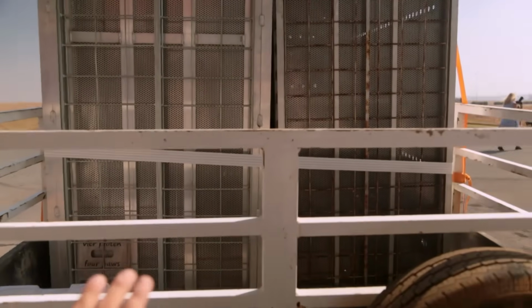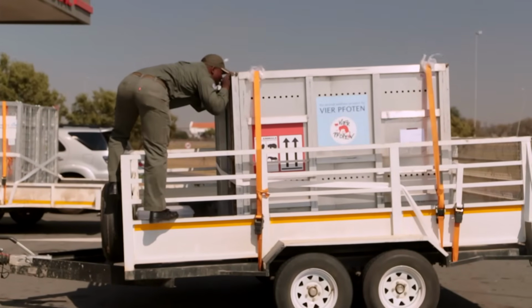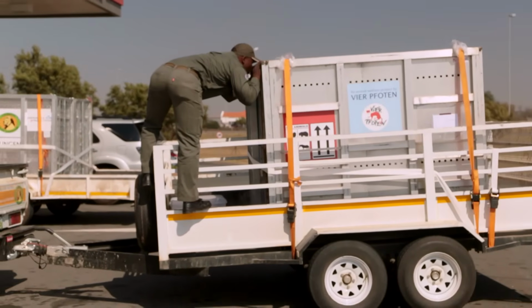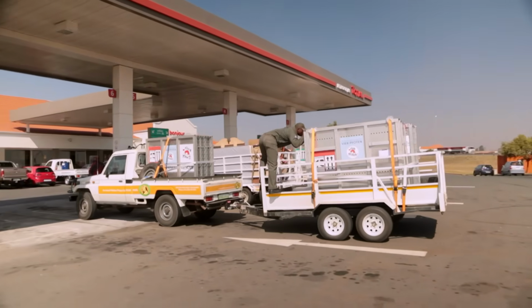I've got a report from the vet that he didn't do well on the anesthetic, so he's very, very flat. In the moment, I'm very worried. He's the only one not wanting to interact and look out, see the environment. He just wants to be left alone and sleep. And that's not a good sign. That just means something is not right.